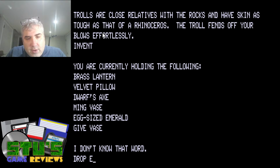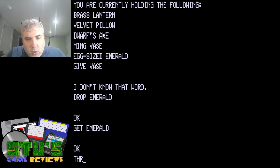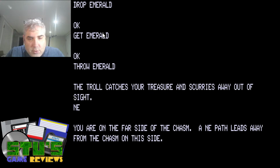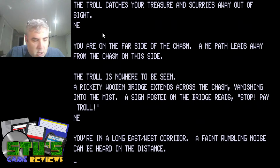How do you give the stuff to the troll? Maybe throw? Troll catches your treasure and throws that. So you're not supposed to do that, but I just want to get past the troll. The troll's nowhere to be seen. A faint rumbling noise can be heard in the distance.